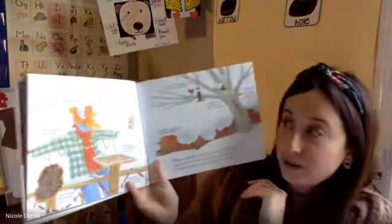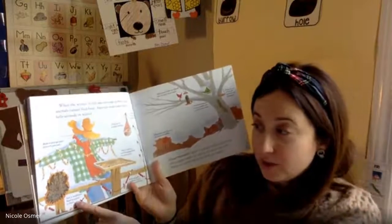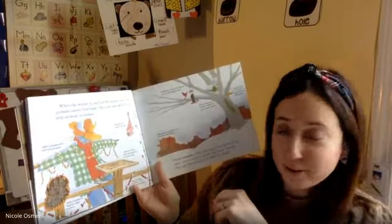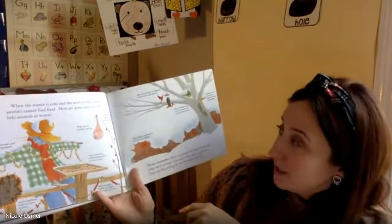When the winter is cold and the snow is deep, many animals cannot find food. Here are some ways you can help them in winter. Tie an old sunflower head to a post or a fence, put out a seed tray, pick an apple and leave that out on a tree branch.